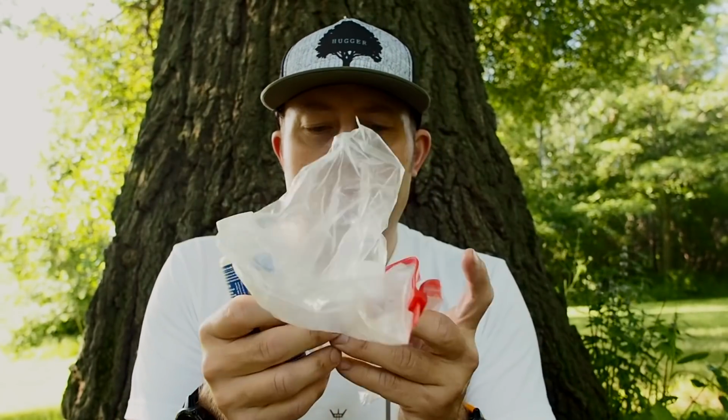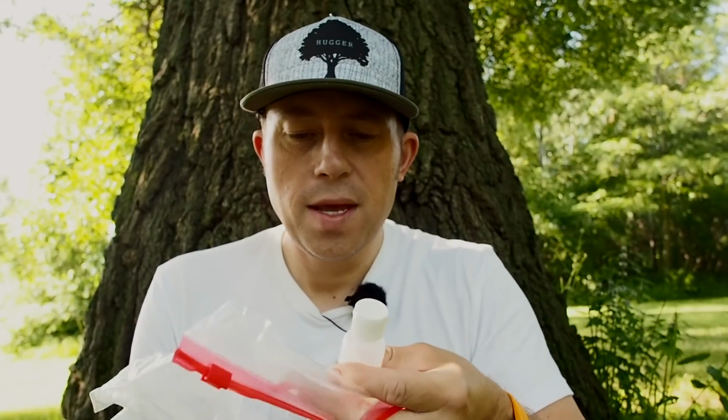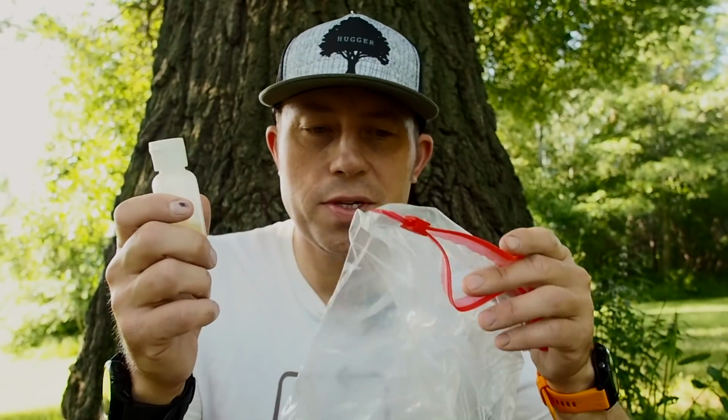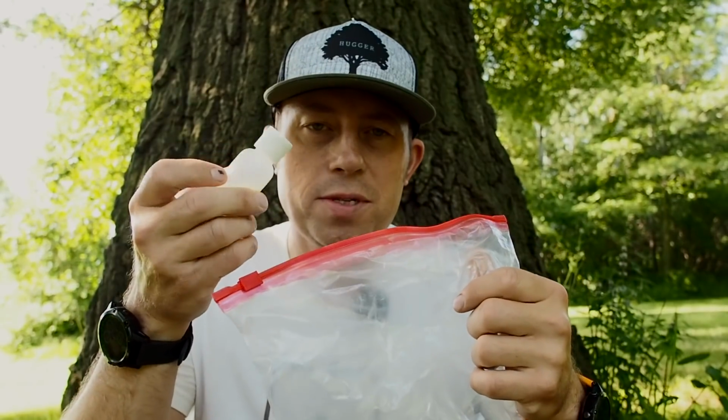But I take it and I will throw it into a smaller vial, depending on how long I'm out there hiking. And then what I'll do is I'll fill up maybe a couple of quarts of water in a gallon Ziploc bag, throw a couple of drops in the gallon Ziploc bag, and then I'll wash my hands.